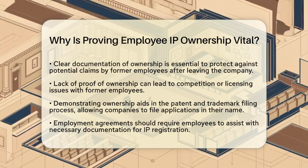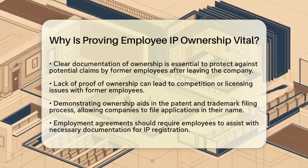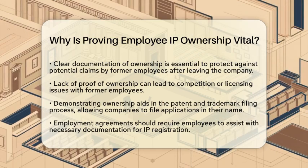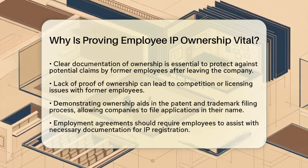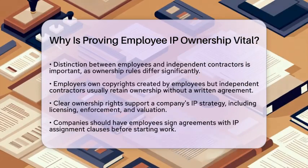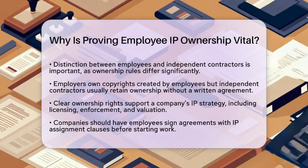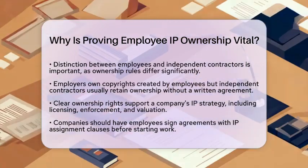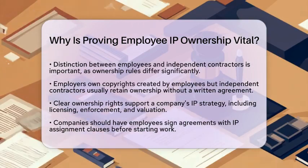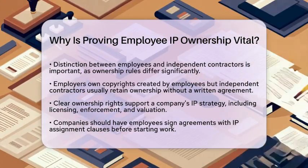Proving ownership also facilitates the process of filing patents and trademarks. When a company can demonstrate ownership, it can file applications in its name and maintain control over the prosecution process. Employment agreements often include provisions requiring employees to assist with signing necessary documents for patent or trademark registration, ensuring legal protection is smooth and efficient.